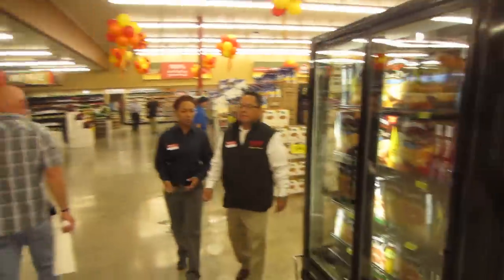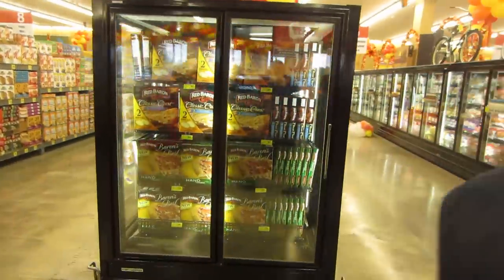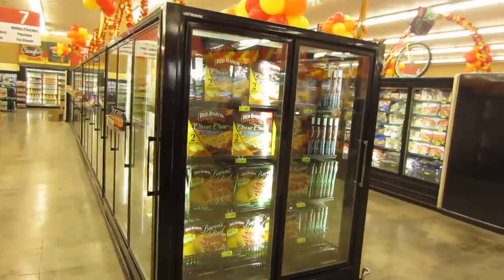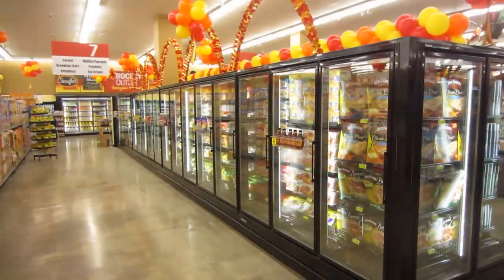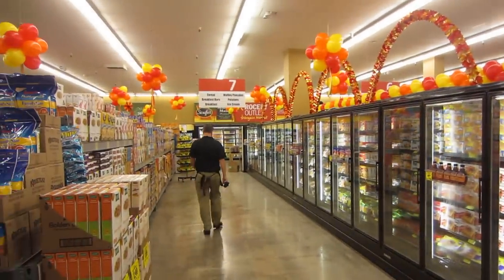Great job. This is a unitized case. Morning, guys. Unitized case. You see what we have here. These are the oldest cases in the building. And good looking store.